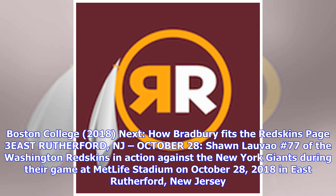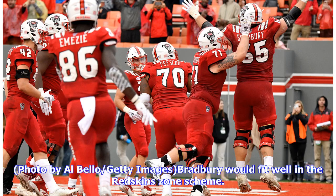Page 3. East Rutherford, NJ, October 28, Sean Laval. Photo by Albello, Getty Images.